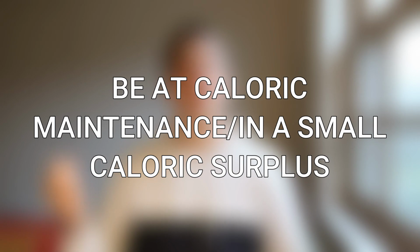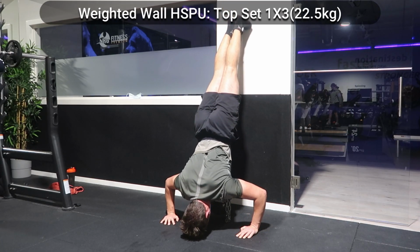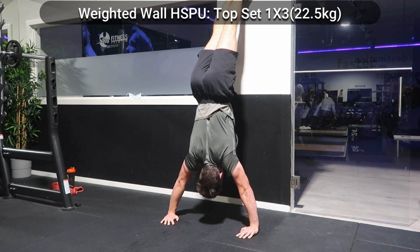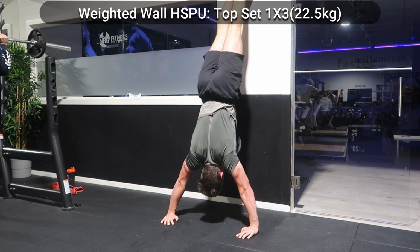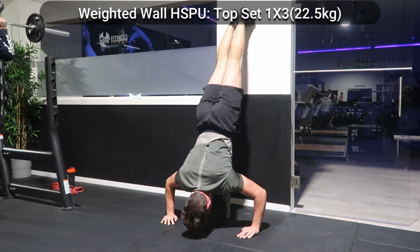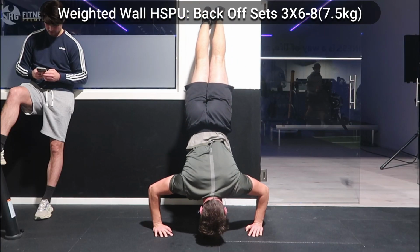And then the fifth thing is that you have to place yourself at caloric maintenance or in a slight caloric surplus. Now, this is a lot less important when you're training for strength compared to hypertrophy training, but it's still important nonetheless. By placing yourself at caloric maintenance or in a slight caloric surplus, you will ensure that your body weight stays relatively stable throughout the weeks. Therefore, your weighted calisthenics training is going to be the best it can possibly be.